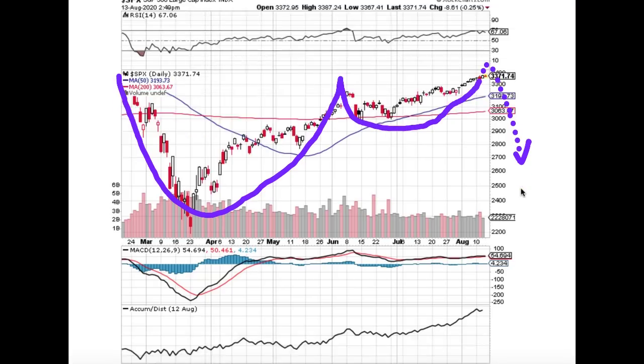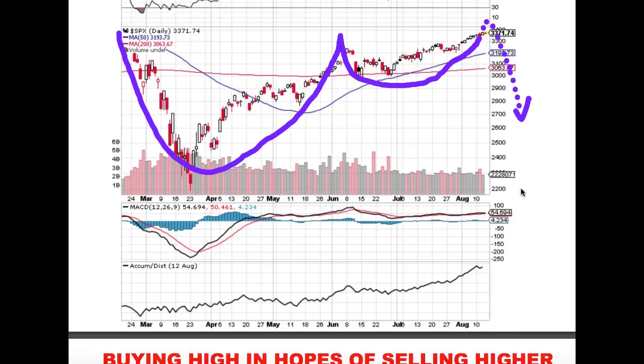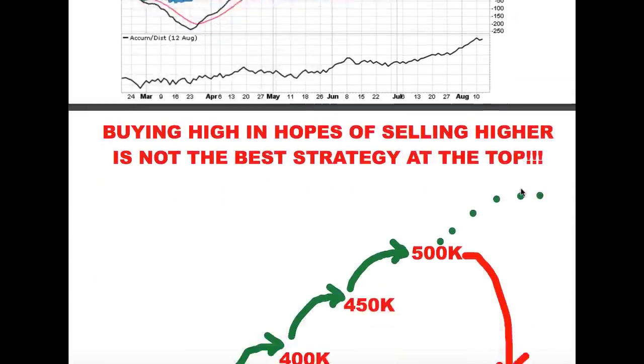Now, number two is, some stocks are definitely going to outperform the indexes on the way lower. So you will actually be able to make a lot more money by finding the best shorting opportunities. That's what we do here at 13 Market Moves.